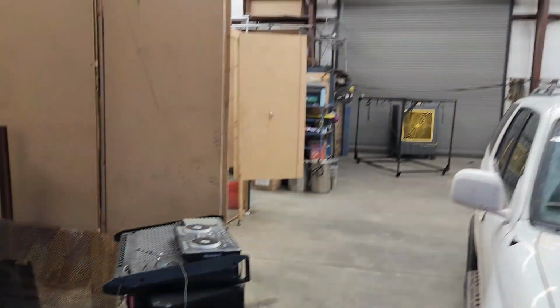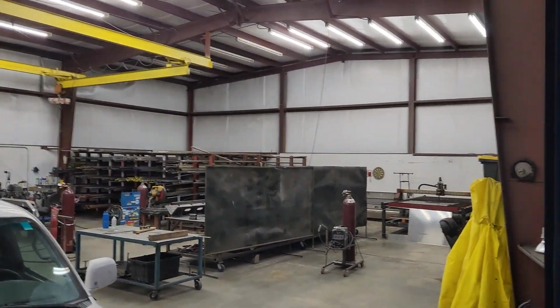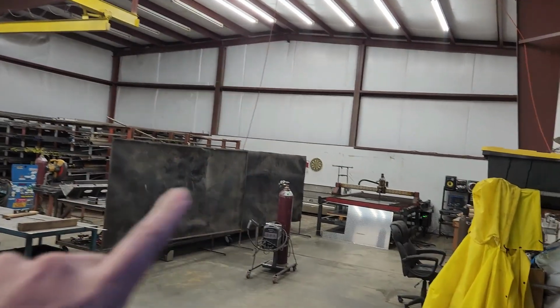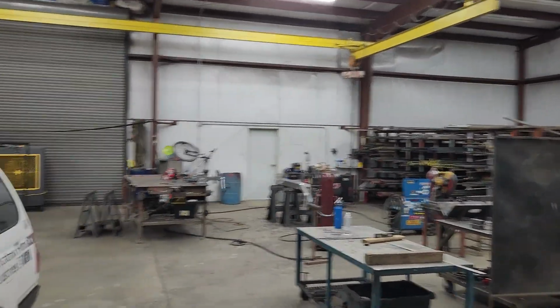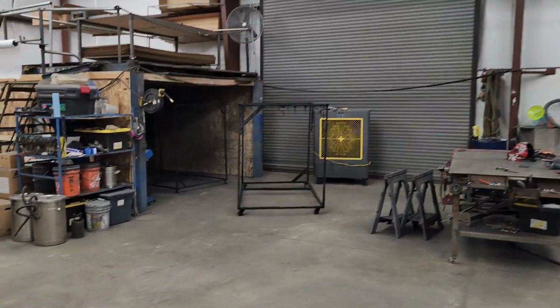Alright, I think that's pretty much it for the shop tour. We love it. It's been amazing, and we still have lots and lots of upgrades to do. We still want to do a break room up here. We still need to figure out some kind of heating situation, especially since it's starting to get cold. It's October now, and when I started the video, it was March.